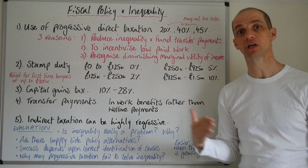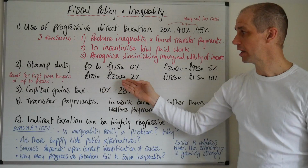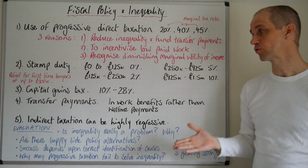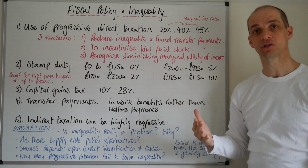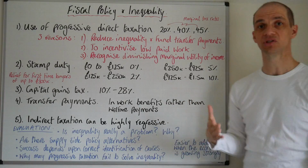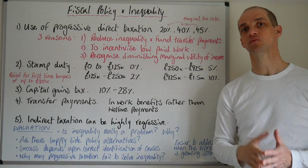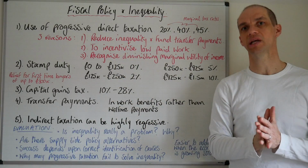which was from 0 to £125,000. Okay, so then at a margin between 125,000 and 250,000, we can see that the rate increases to 2%. It then goes from 250 to £925,000 at a rate of 5%, and thereafter it becomes 10%. Beyond £1.5 million, it then becomes 12%. So this rate of taxation really does increase. This, of course, being targeted directly on those house purchases.